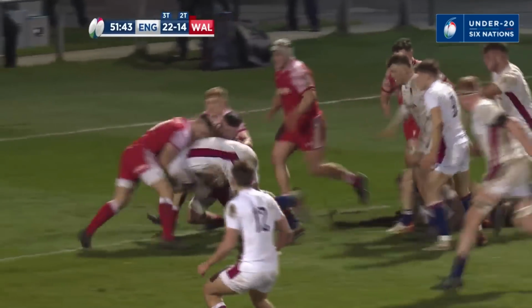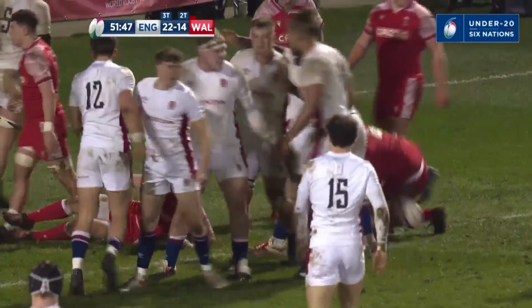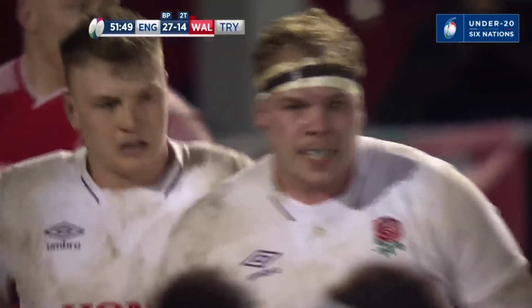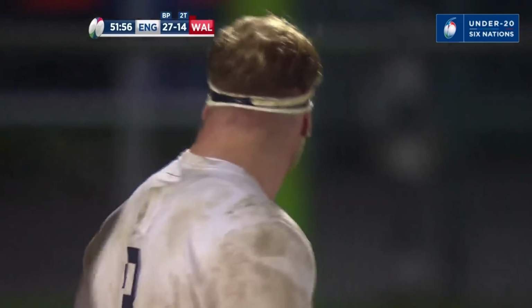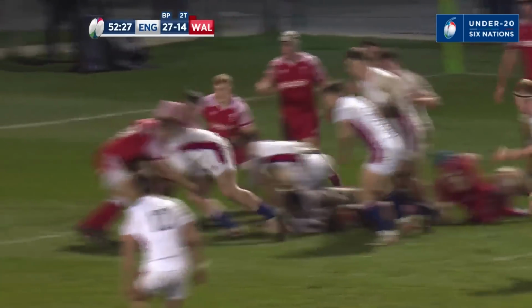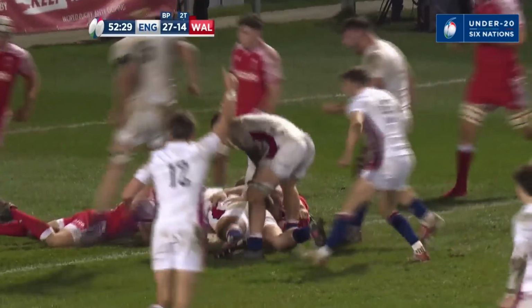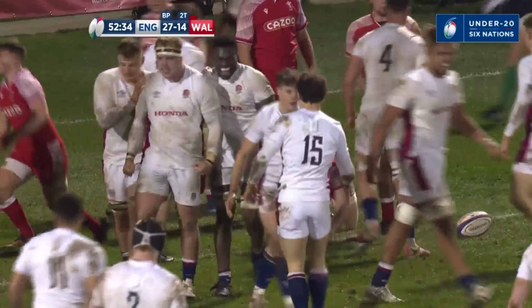Leone thought the line was going to be there for him, but England do drive over. It's a super score, a bonus point scored for Will Hobson. And that was all about the power. Carry the play on, get back onto his feet and make a carry. And then it's Will Hobson dragging 3 red shirts over the touchline with him, and isn't he loving that?